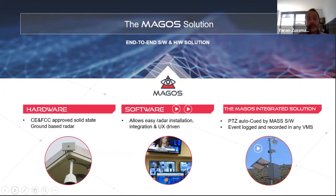So when we look at our technology, we break it down to two main pieces. One is the sensor hardware, which is basically a MIMO radar, which is a multiple input, multiple output radar. Very small, compact unit, but it packs a pretty strong punch. The unit is FCC approved, it's UL listed, and can be installed pretty much anywhere around the world based on the testing that we have done. The hardware unit is what you see here on the left of the screen.